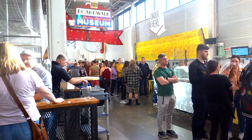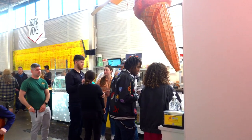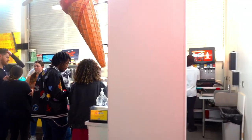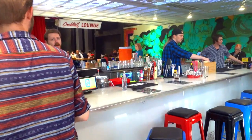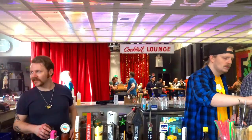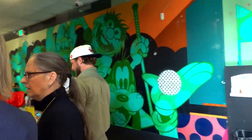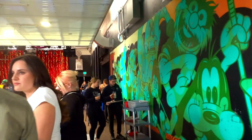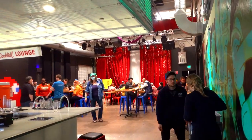Amazing. And just when you think there couldn't be possibly any more to this place, there's an ice cream station and a cocktail bar. Look at this. And it goes way back there to a big screen TV where if there was a Vikings game or Twins game on or a concert to watch, you could see it right there.